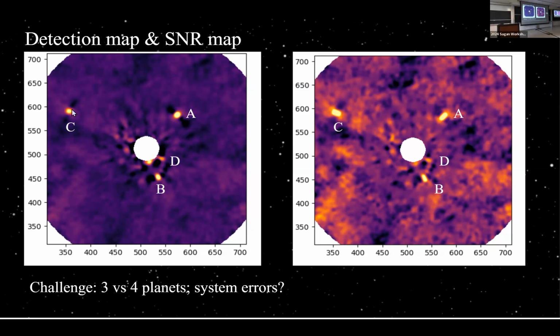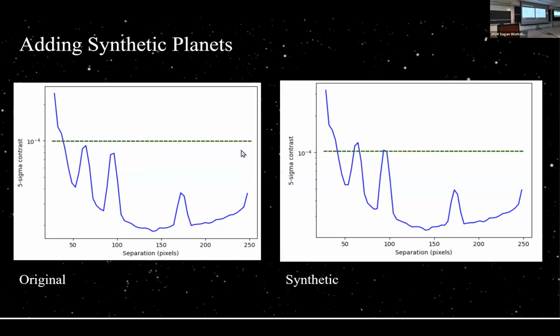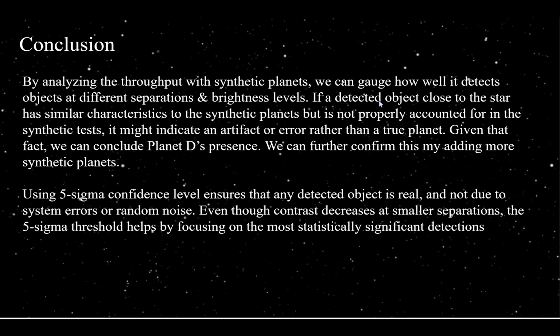The challenge for me then was whether or not we have a 4th planet, planet D. I was basically able to confirm that by adding synthetic data into the algorithm, and I went through the different graphs produced after adding the synthetic data. What this result tells us is that there is a planet D, in fact. If it was not a planet and it was actually an error or noise fluctuation, then the synthetic data graph would not have correctly accounted for that.